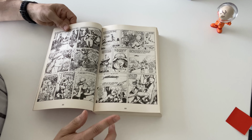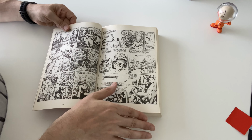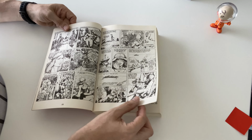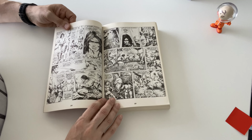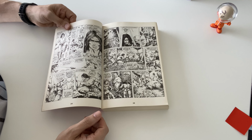So let's start off with that right now. Here's Valeria. It starts with her climbing this rock in the forest, finding the walled city. Conan is nowhere to be found. Clearly she is off on her own, doing her own thing. Conan ends up finding her, and Conan makes his intentions very clear, that he has come for her.